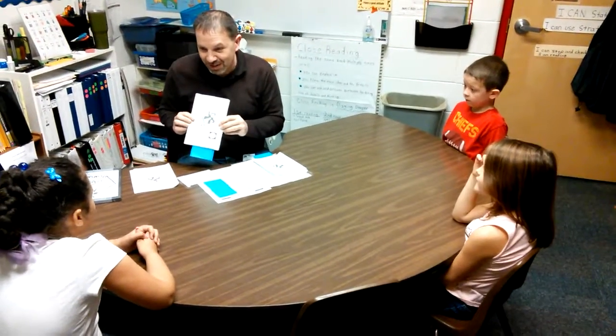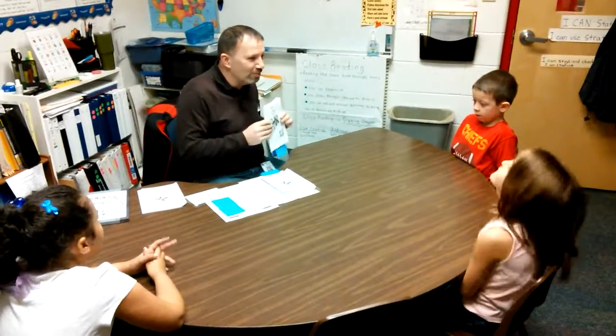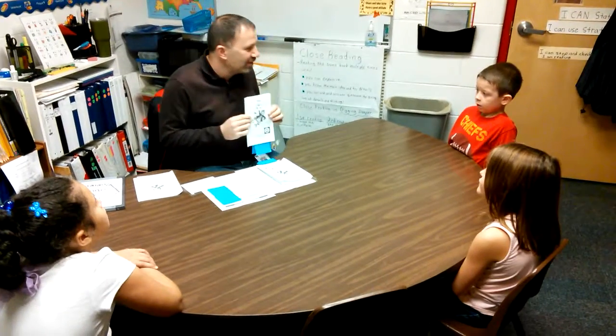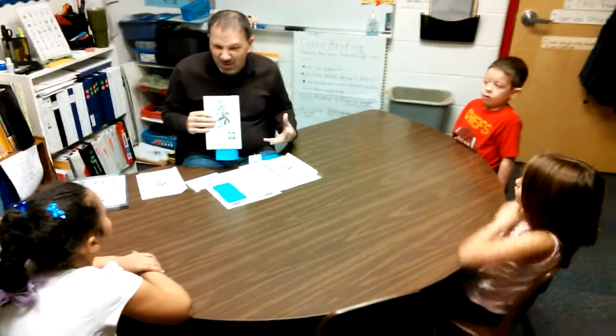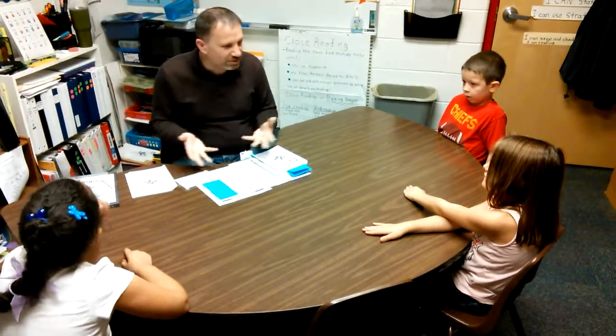As we read this today, we are going to track the character's feelings, okay? In this book, we don't really have a main character. A lot of times in fiction books, you have one main character that you really want to focus on their feelings. But the friends as a group in this book, they're kind of the main character, okay? And we're going to track how they feel at different points in the book. Why do you think it's important to know how the characters are feeling?